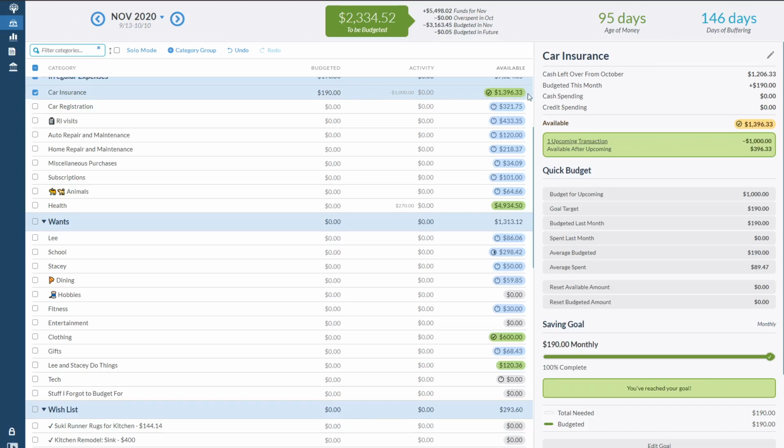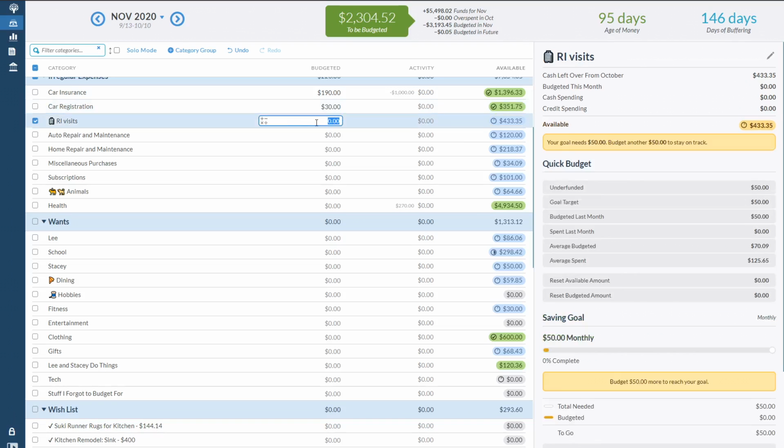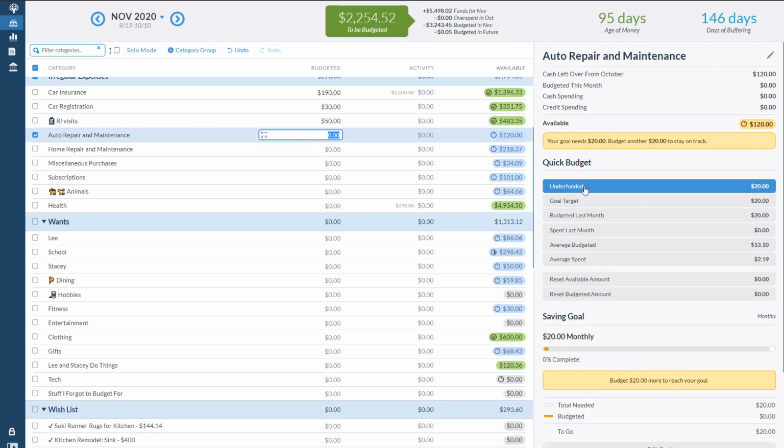We're not going to quite spend that, but I figure we'll let that accrue. We can start moving the money as we have an excess in there because I'm not really sure how things will work out in the long run with those insurance changes. All right, our car registration gets $30 every month. Rhode Island visits gets $50 a month. Auto repair and maintenance gets $20 a month.